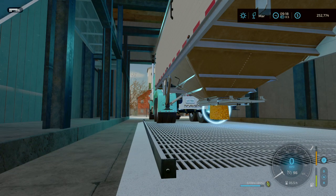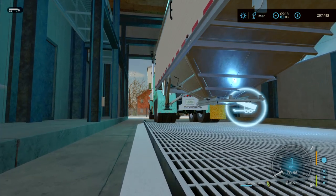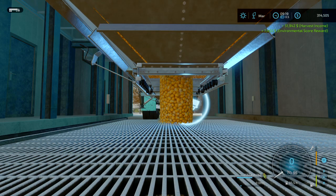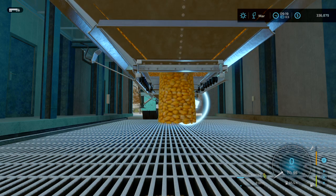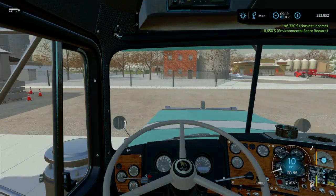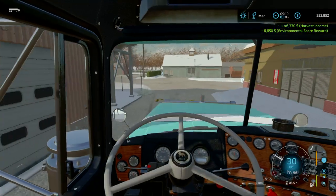So we'll let the corn unload here. And then we'll take the semi back to the farm and park it back in the shop where it's nice and warm. Fantastic. So we, in total, we made $352,000 from our pancakes and our corn.